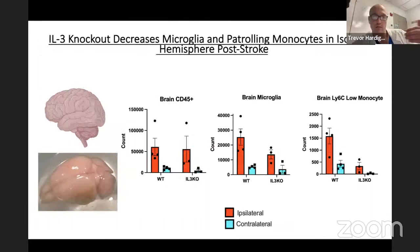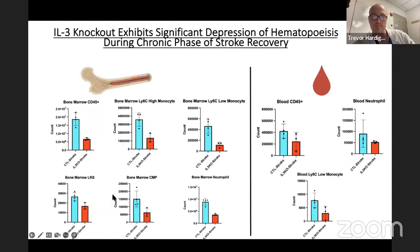We showed that in the IL-3 knockout mice, they exhibited decreased microglia and patrolling anti-inflammatory monocytes at this time point, suggestive that they have not been able to recover to the same degree as the wild-type mice, and that their anti-inflammatory and repair methods have been damaged. And you can see a nice ischemia on the hemisphere there.